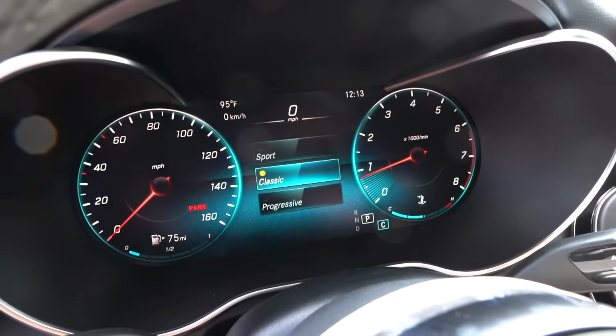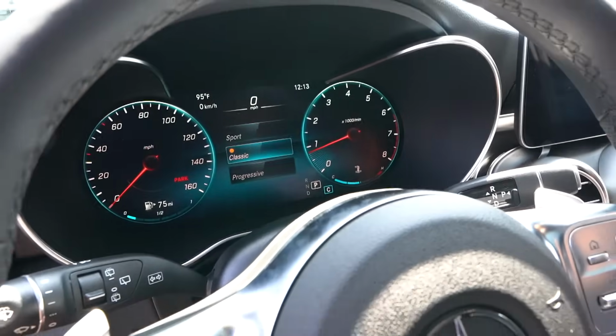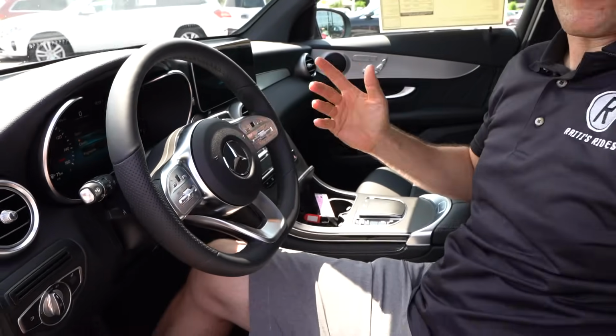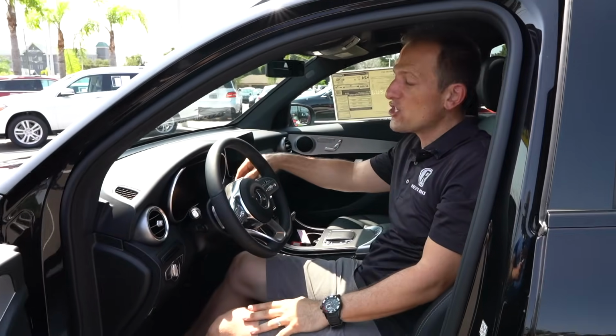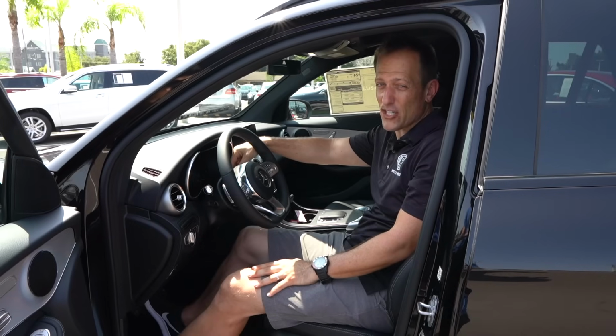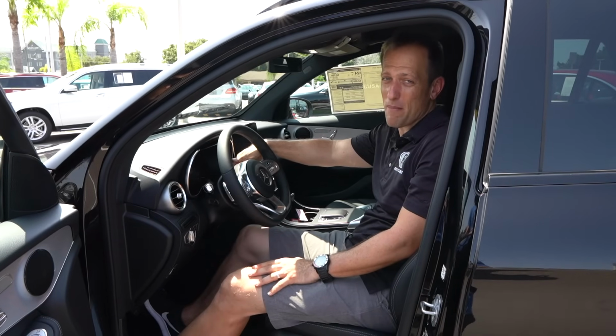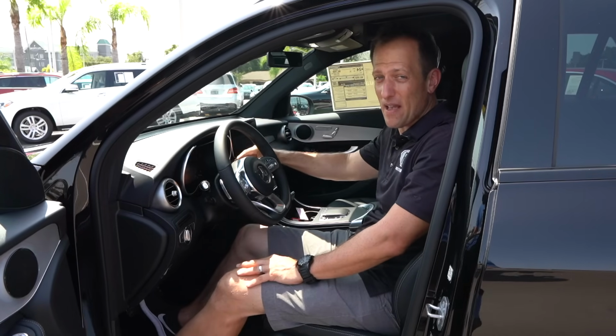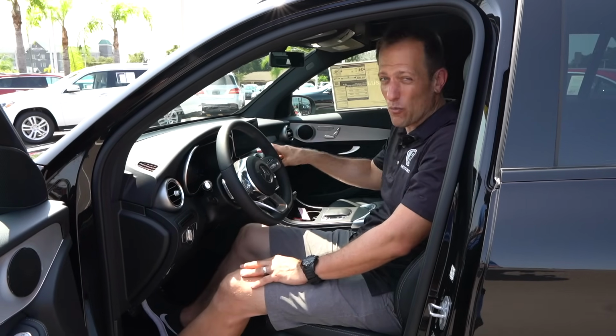So, very nice setup to have those extra little touches to tailor the drive of the GLC 300 to whatever you want. Now, shifting comes from a column mounted shifter. It reminds me of driving my mom's station wagon. She had an '88 Buick Estate Wagon, but that's how Mercedes does it to get it out of the way.